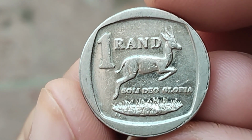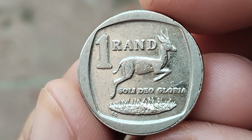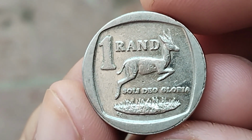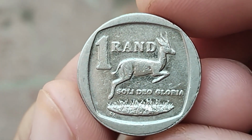South Africa has a rich and diverse history, and the 1 Rand coin embodies that legacy. The springbok is more than just an animal, it's a national symbol that represents the freedom and strength of South Africa. Collectors who value both the aesthetic and historical context of coins find the 2010 1 Rand particularly fascinating.